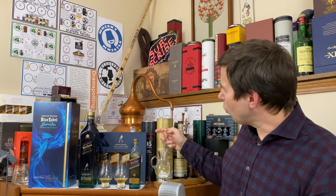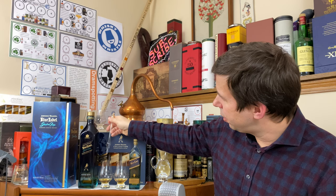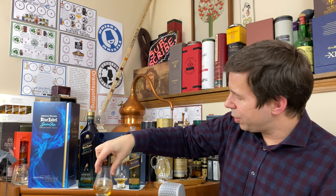Again, that very fruity olive oil. I'm just going to add a tiny bit of water here. Two drops. One, two. Maybe we'll make it three. There. Little swish. All right, so now we've added water to both of these.